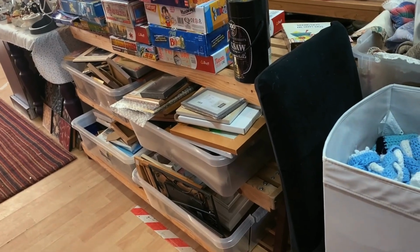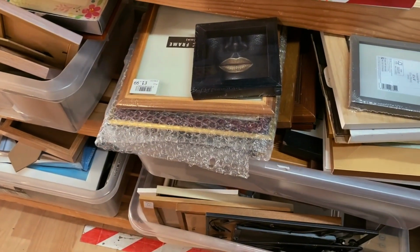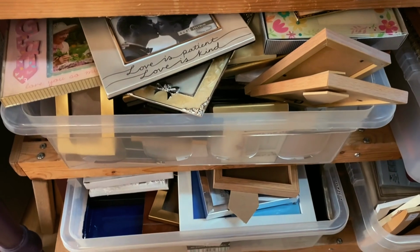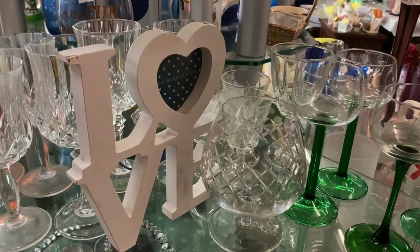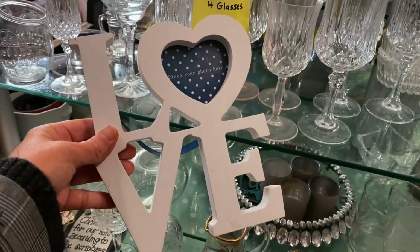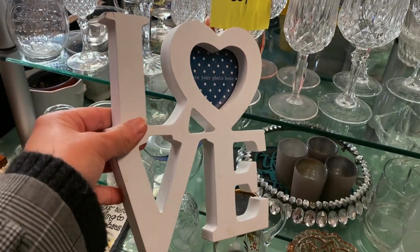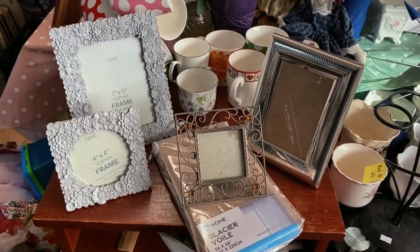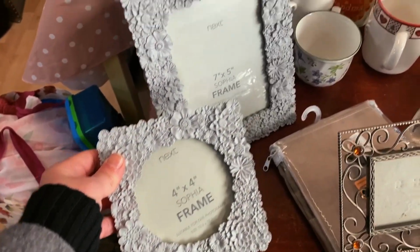You can't guarantee you're going to find what you're looking for in the charity shops. But one thing is for certain, there will be 1,000,001 picture frames. So I thought it might be cute if I could find a couple of adorable picture frames that I could put some pictures of fairies in, maybe a Tinkerbell quote. I did love this little heart picture frame. I did get that, but for a different project I'm doing for Valentine's Day in a few weeks. And then I spotted these two lovely little flower picture frames and I figured they'd be perfect. Flowers, fairies, a perfect match.